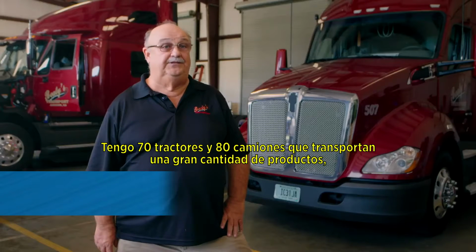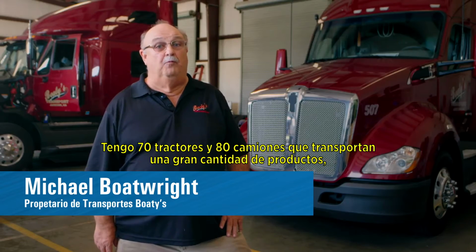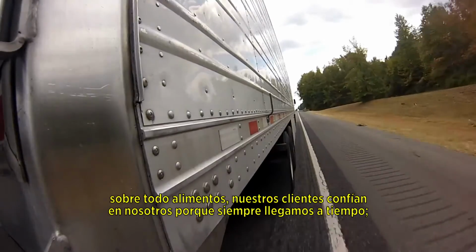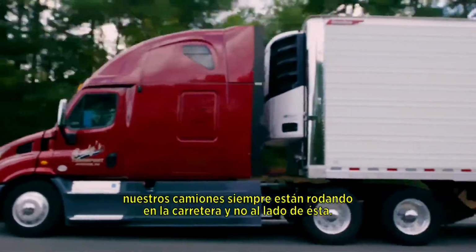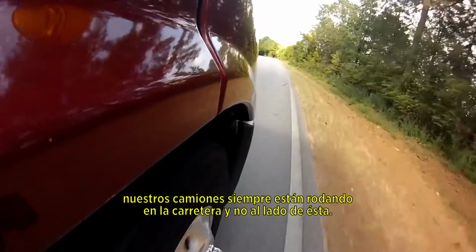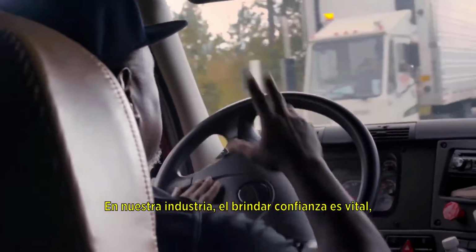We got 70 tractors and 80 trailers. We run them and we haul a lot of produce with them. We'll haul any kind of food product. We're a reliable trucking company that can run on time because our engines are running and not sitting on the side of the road. Reliability is critical in our industry.